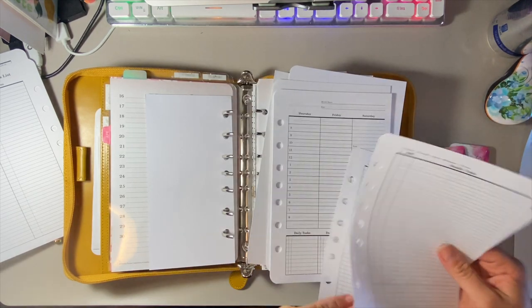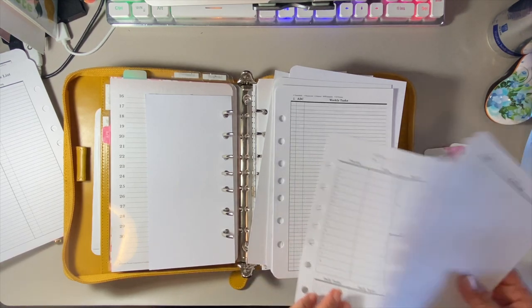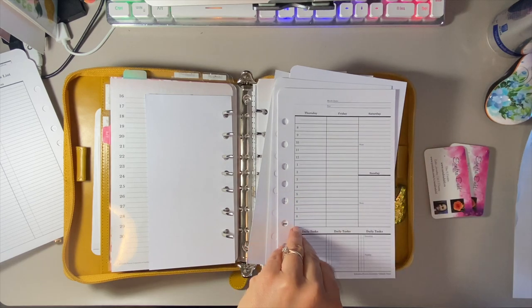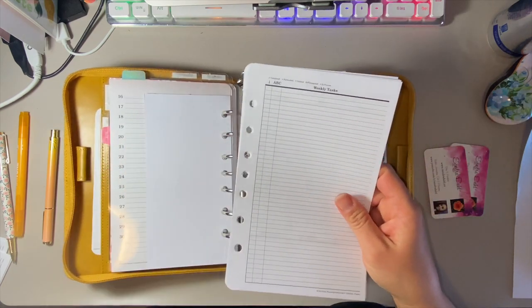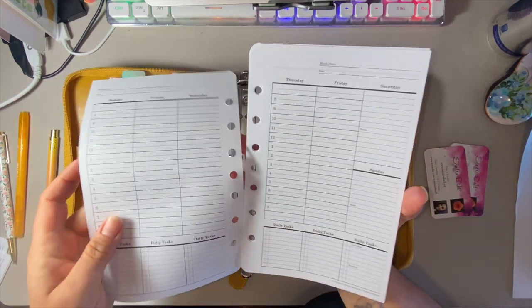That's one, two, three, four, and I'll probably just fill them out as I go. And then I'll have these in front. So I'll have the overview. I'll have this weekly task. I won't be writing this out today, but I'll show you guys how I fill this out.